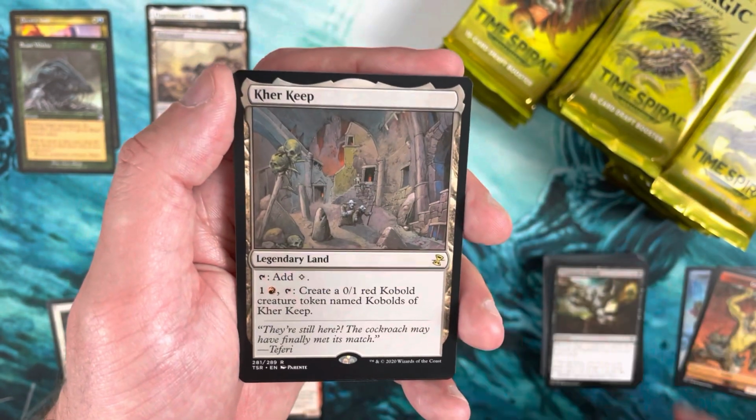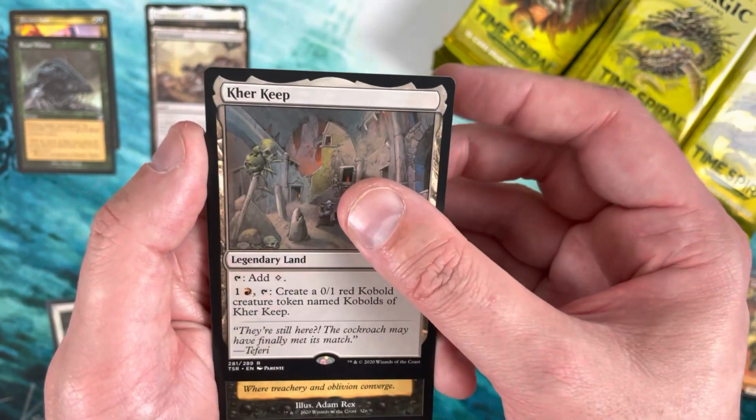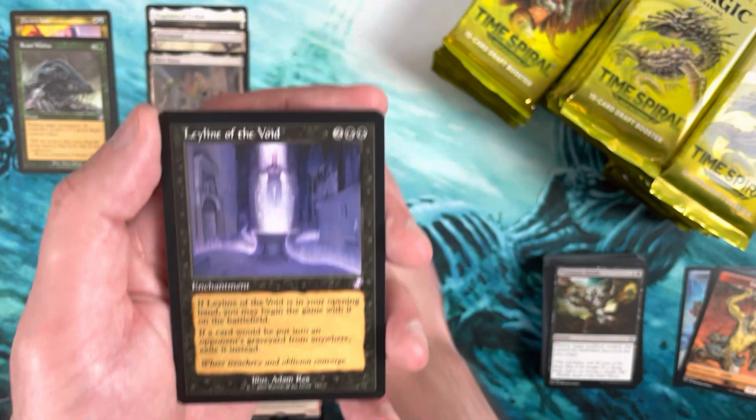Hey, Kirk, neat. Also a couple of bucks, and I would play this in a token deck. In fact, I do play it in a token deck. Oh, there we go. Nice. This is a solid pull for us.